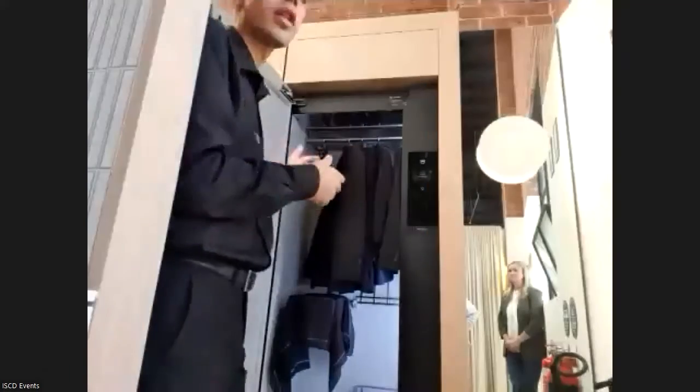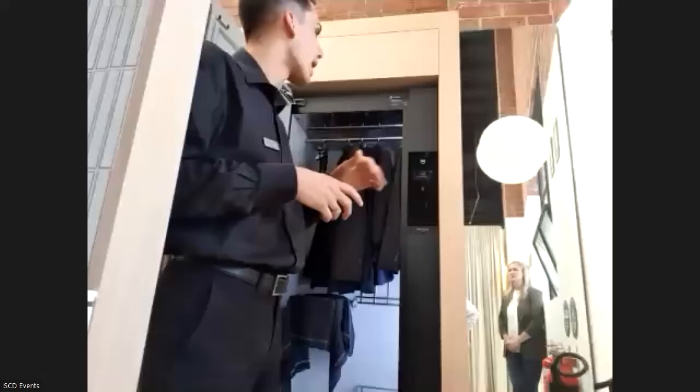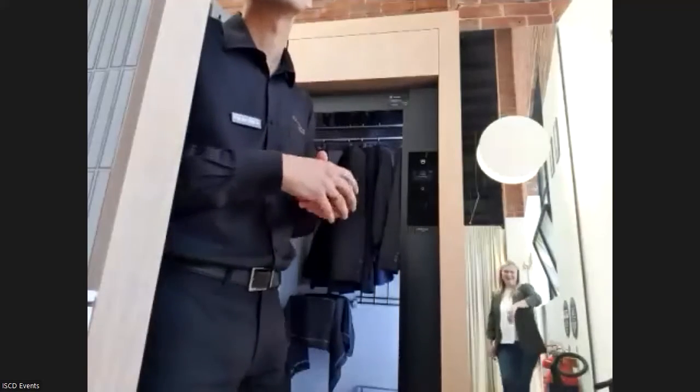You'll actually find a lot of these in airport lounges and high-end hotels, and just something that's completely unique. But as I said, it works as a traditional drying cupboard, but works as a full steam. So great for business people. Exceptional. School uniforms, blazers, shirts.